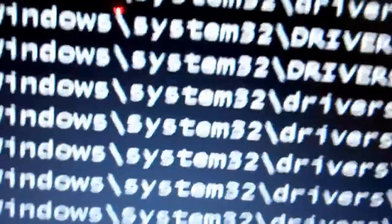Command prompt. Loading the driver, etc.